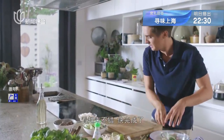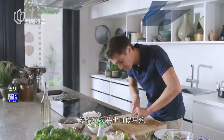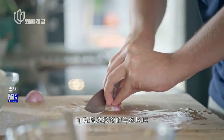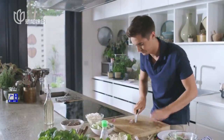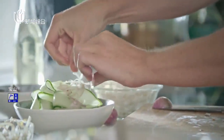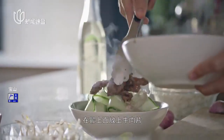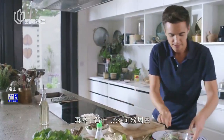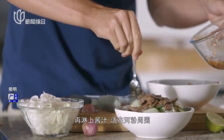We're getting there. Last little touch is some finely sliced shallots. Some spring onions will do if you can't get shallots, but it just gives you that final little hum of onion in there. Sprinkle that in and around. We're going to top it with those little slivers of beef and then give it a good drizzle of that dressing just around those noodles.